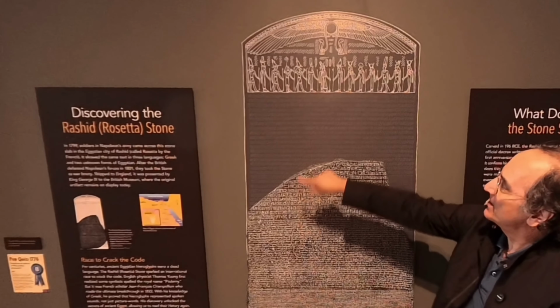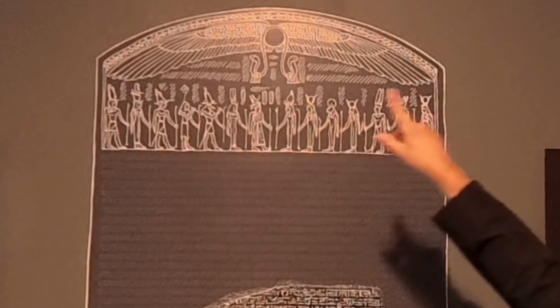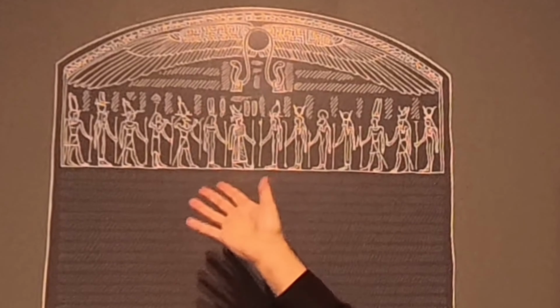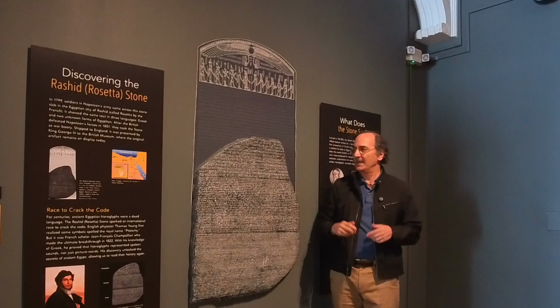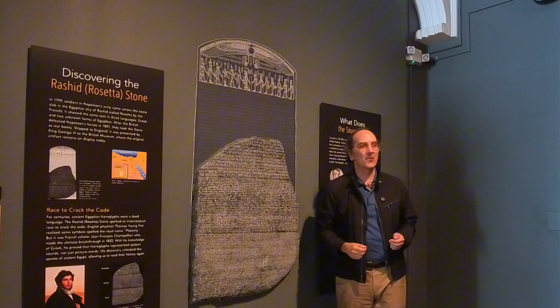This was originally part of a large stela or inscribed stone. You can see the reconstruction here with the round top and all of these gods making offerings. And it dates to 196 BCE. It celebrates King Ptolemy V, the anniversary of his coronation.